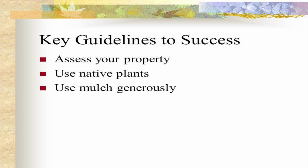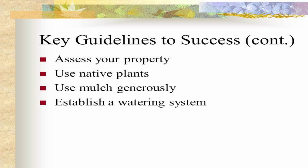You want to use mulch generously, 2 to 4 inches. Remember not to pack it against tree trunks. You can use bark, wood chips, pine straw, shredded newspapers, flat newspapers, leaves, anything that's going to cover the soil and keep the moisture in. Try to keep the heat out to prevent soil erosion, to prevent weeds from forming, and in addition to all this, it looks good.